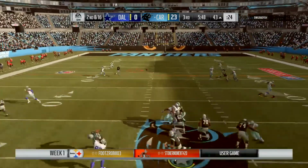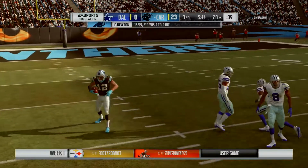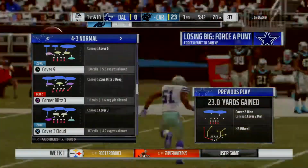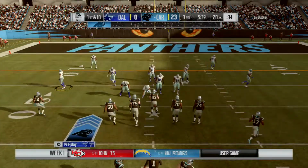To throw on second down is Newton. And he will find the open man. It's DJ Moore. And he's going to get this one down right to the edge of the red zone, to the chalk of the 20.